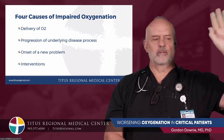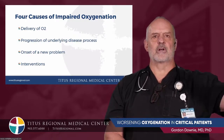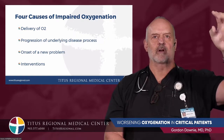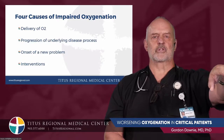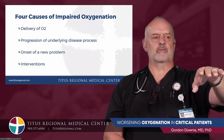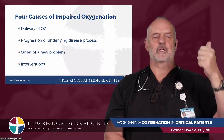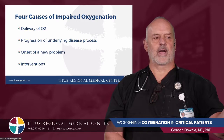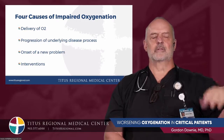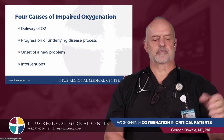Delivery of O2, you can do that in 60 seconds. Progression of the underlying disease, you order a chest x-ray and the ABG, it'll be obvious if you're worsening CHF, pneumonia, etc. A new problem. Is it pneumonia? Is it CHF? Is it a pulmonary embolism? Is it a pneumothorax? Interventions. What have I just done to the patient in the last 60 minutes?